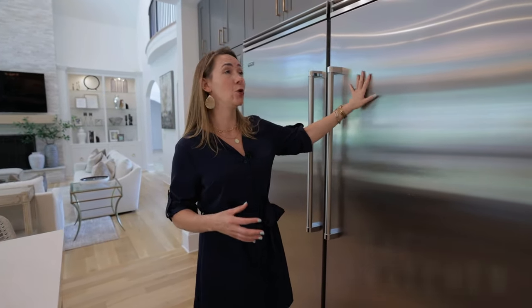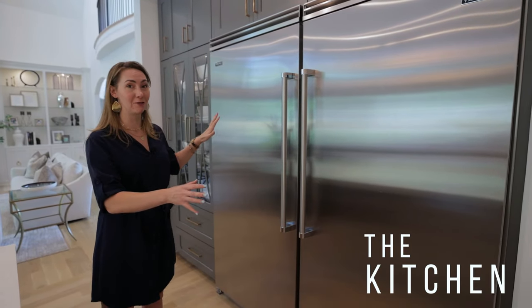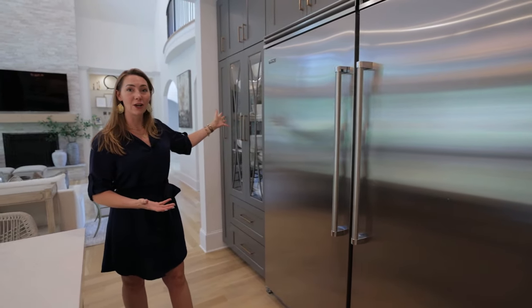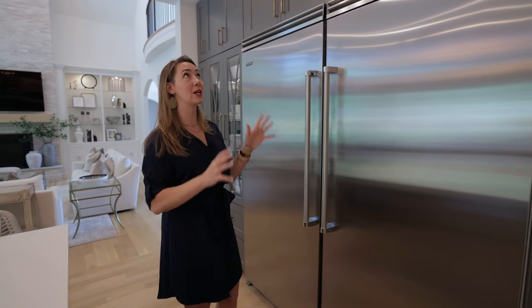So as I mentioned, the owners had a hand in every decision that was made in this house, from the beautiful Viking appliances, which this is a professional grade Viking appliance where you've got the double door, which I love. And then off to the side, why not have a built-in crystal cabinet? Because it works. And they used every inch of square footage when it comes to available storage.